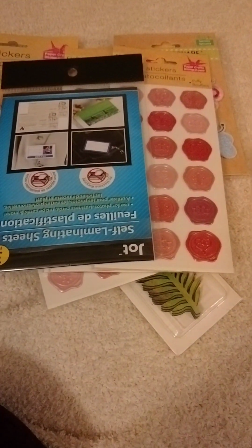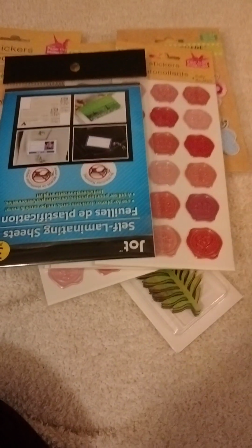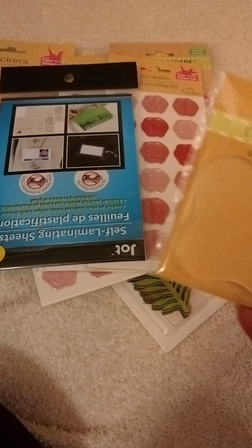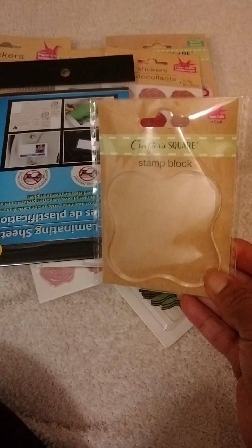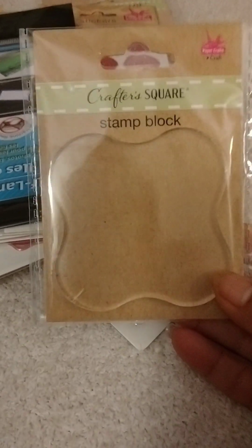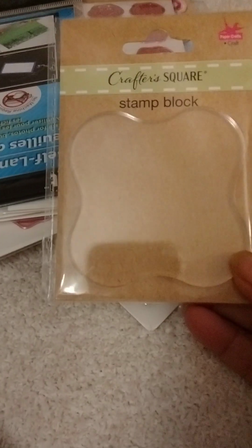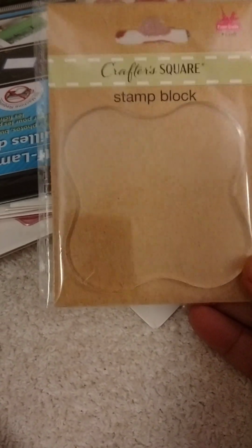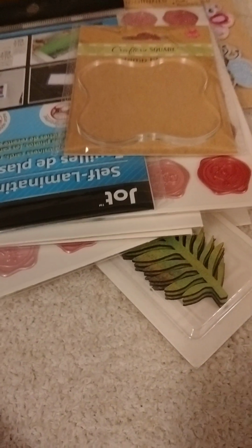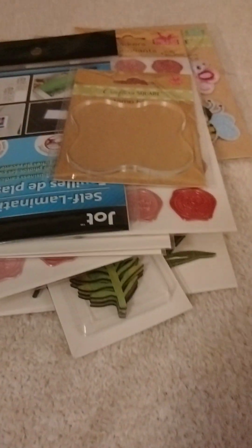And then, let's see. I found, oh man, this was on my wish list. The stamp block. I'm sorry for the glare, guys. From Crafter Square. I know there's other ones out there. I've seen somebody pick up, I think, 3 different ones. But this is the only one that my store had. I want the other ones too. Hope I find them.